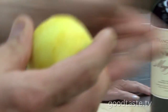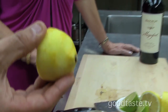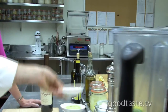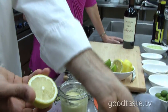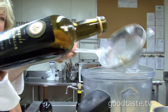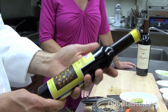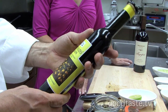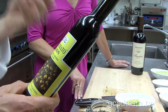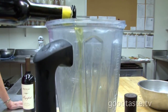I zested these, which we will use right here, so no need to waste. Got the zest right off the lemon. Juice away. Add a little bit of vinegar into here. This is a lemon oil out of Italy where they actually press the lemons in with the olives. So it's got a nice light lemony flavor without that heavy acid. So it's just another extra added touch.